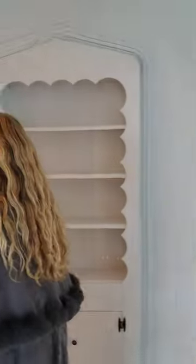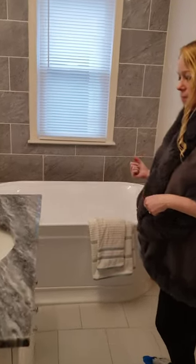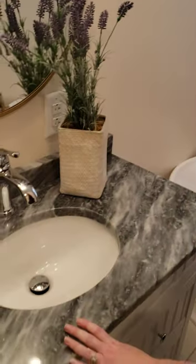So let's check out this bathroom. It has the biggest soaker tub ever. Super cool. We have a beautiful granite countertop here. New vanity.